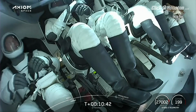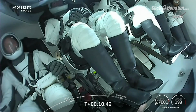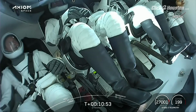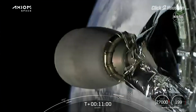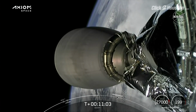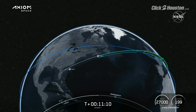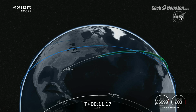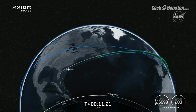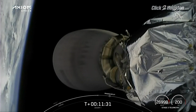Love it. So right now, the second stage is basically preparing for Dragon separation. The next step now that, as we said, Dragon has nominal orbit insertion, is that the second stage and Dragon will separate. Views there of our MVac engine now shut off, no longer glowing that lovely shade of orange. Right now, the second stage is about 200 kilometers above Earth, preparing now for Dragon separation.